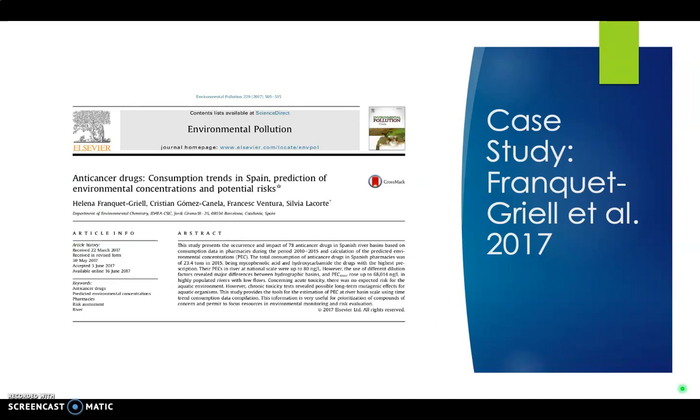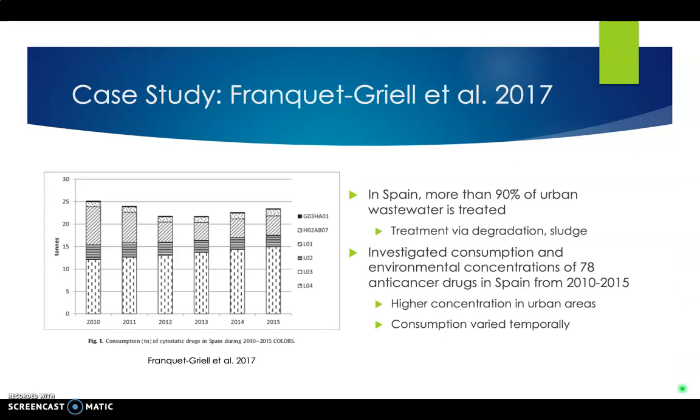So this case study, this is one that was done on Spain on a variety of watersheds from 2010 to 2015. In Spain, they found that more than 90% of urban wastewater is treated, and the main modes of treatment are degradation and sludge. This investigation looked at consumption of 78 anti-cancer drugs from 2010 to 2015, and that was in Spain. So that included cyclophosphamide, which was in the L01 antineoplastics category. They found that generally there were pretty high concentrations in urban areas.